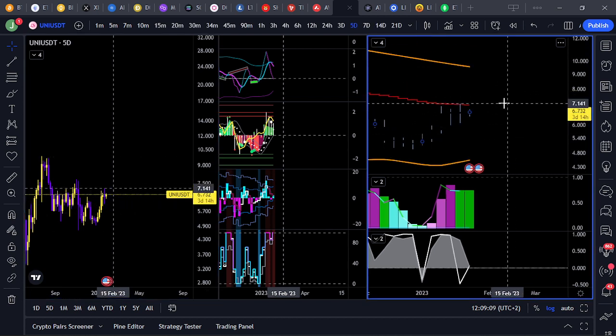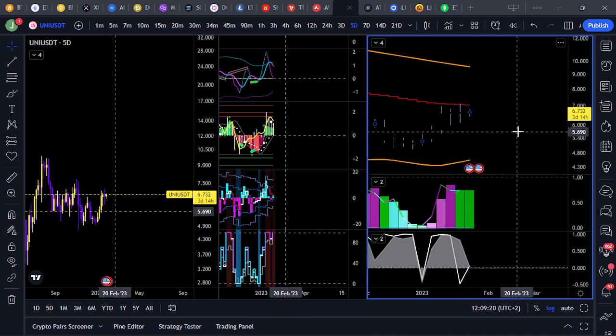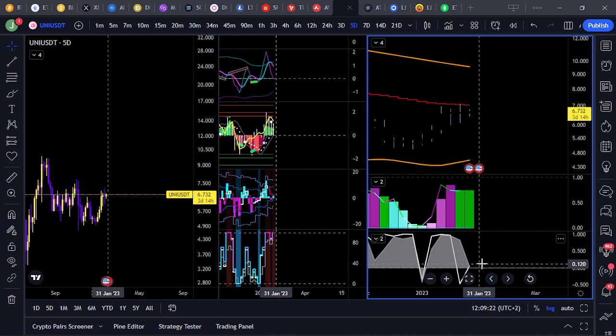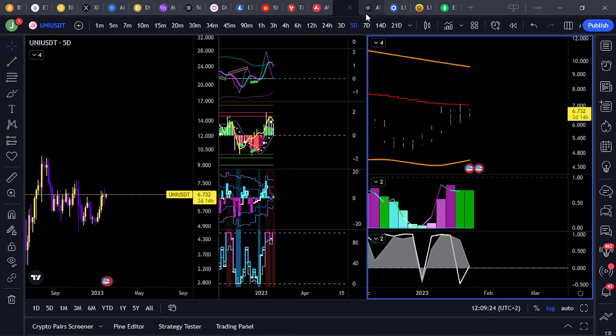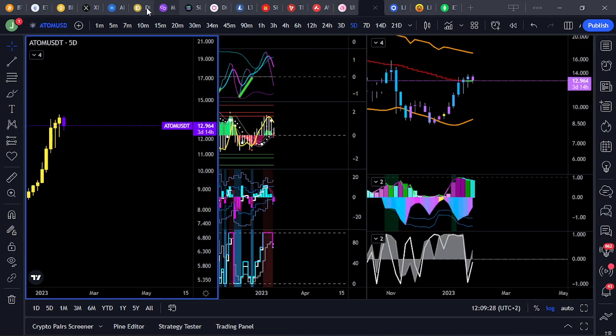Or if you hold above $7.09, you can look for continuation to $9.65. But that'll only happen if there's positive drift in the book. Currently, very confusing to trade UniSwap, but I wouldn't trade UniSwap, at least on the 5-day. Maybe on the lower time frames, it's doing something.